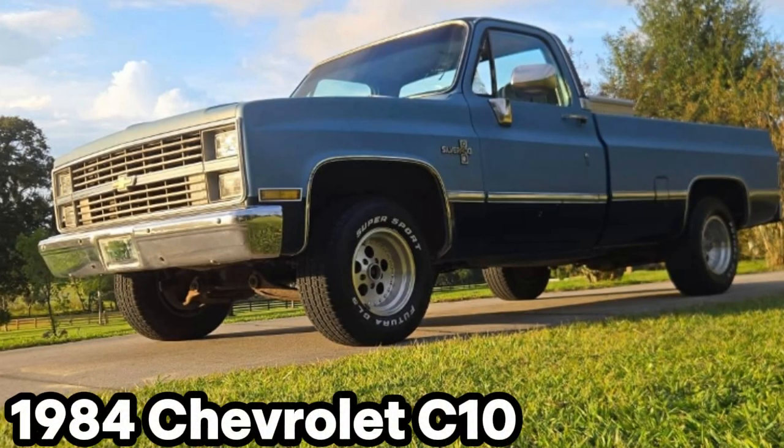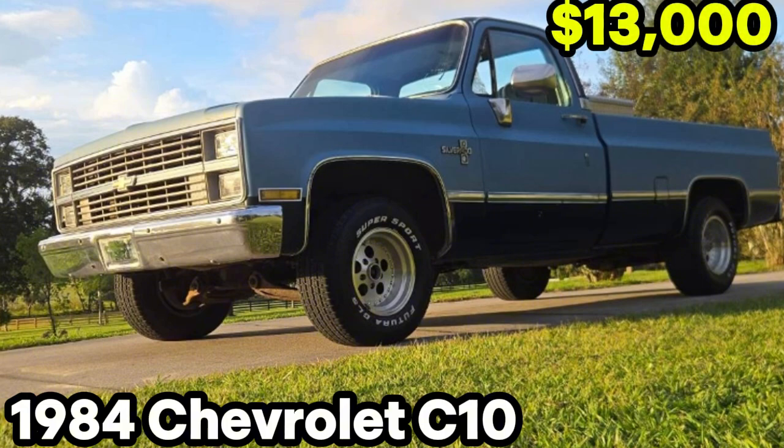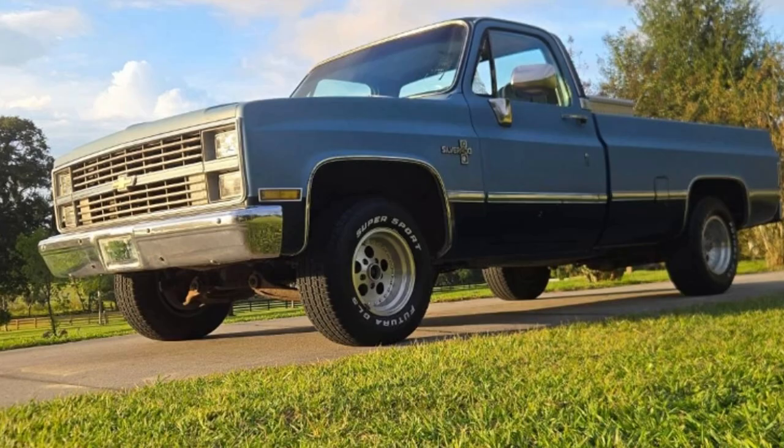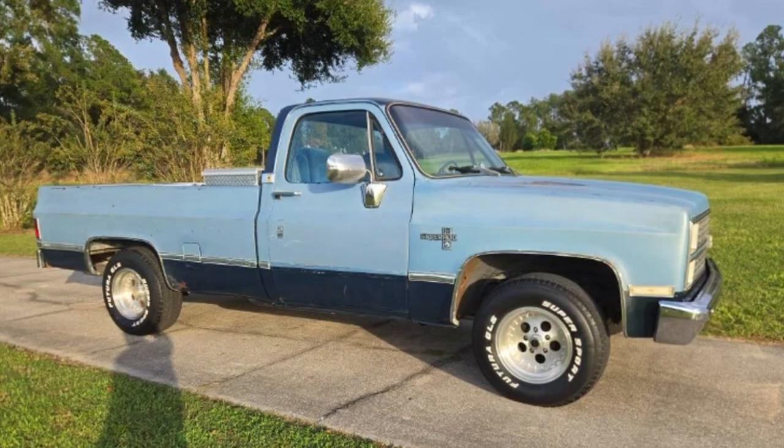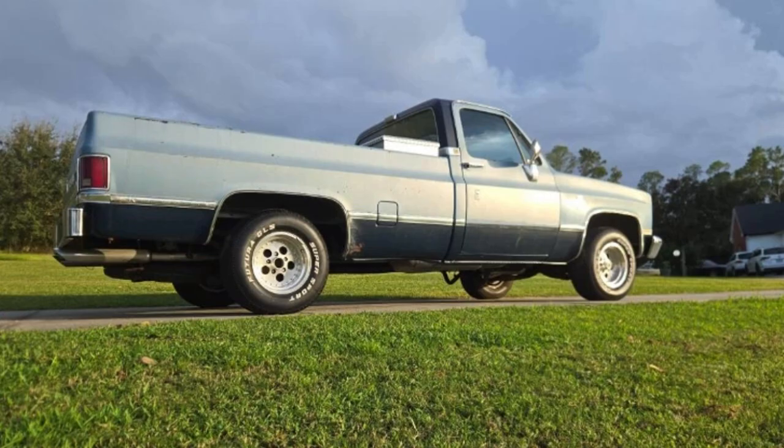Number 12. The 1984 Chevrolet C10 Silverado, listed for $13,000, is located in Dade City, Florida, and it's a true gem for anyone who appreciates the golden era of American trucks. This Silverado is powered by a strong 350 cubic inch V8 engine, paired with a rebuilt 700R4 automatic transmission. The powertrain combination delivers both reliability and a smooth driving experience, while the dual exhaust system gives it that classic deep, throaty rumble every truck enthusiast loves.